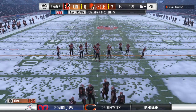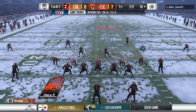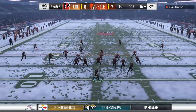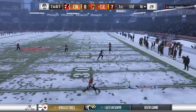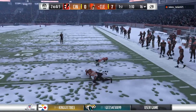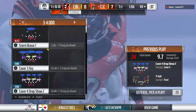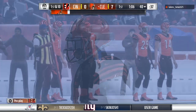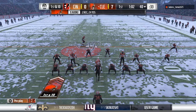See if they stay on the ground for 2nd down. From the gun, Briggs. Flush to his right. To the right side and complete to Njoku. And he gets this one all the way up to the 40-yard line. That one goes for 24 yards.